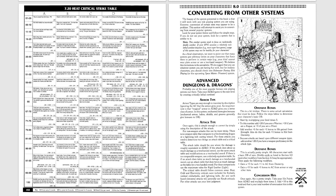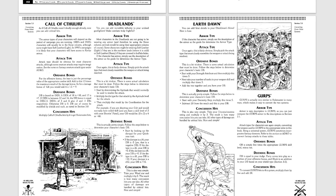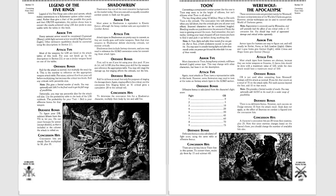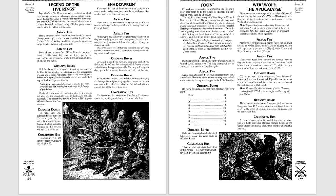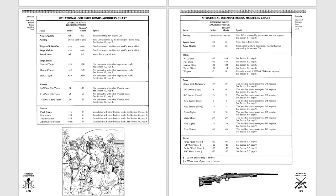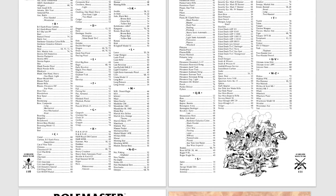So, like I was saying, this is what it's designed for. They give you the ways to convert from Advanced D&D, Call of Cthulhu, Deadlands, Earthdawn, GURPS, and which should be absolutely easy because GURPS is also a universal gaming system like Rolemaster is. And so, I mean, it's awesome. There is Legend of the Five Rings, Shadowrun, Toon, Werewolf: The Apocalypse. There are a lot of nice conversion tables in here. And just the general knowledge in this book, I think, will help anybody.